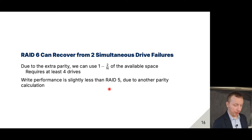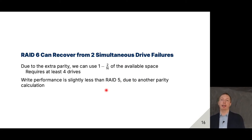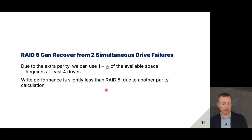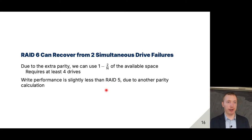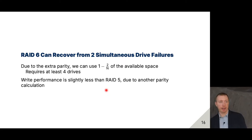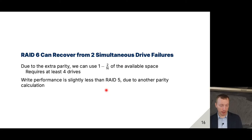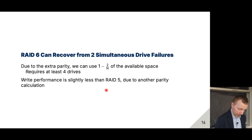And write performance is going to be slightly less than RAID 5, because every time I write a piece of data, I need to write two pieces of parity instead of just one. So in practice, it's going to be a bit slower than RAID 5, and I'm going to be able to use less of my space. But the main benefit I get here is that I can tolerate two disk drives dying. So any questions about that?